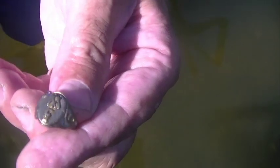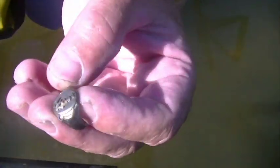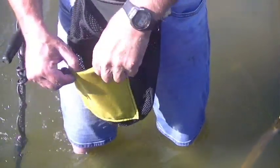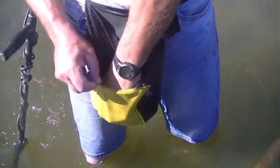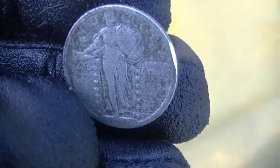Nice, man. You can't beat old gold, man. She's broke, but I'll fix her. I'll fix her pretty. Alright. What'd you get? A couple silver coins? Yeah, I got one. I got a real nice Standing Liberty. SLQ. Nice. Alright, let's get some more.